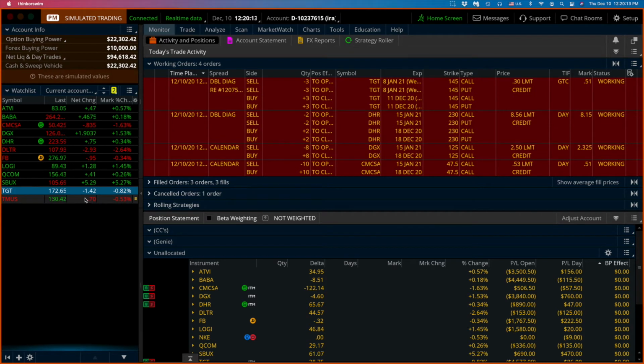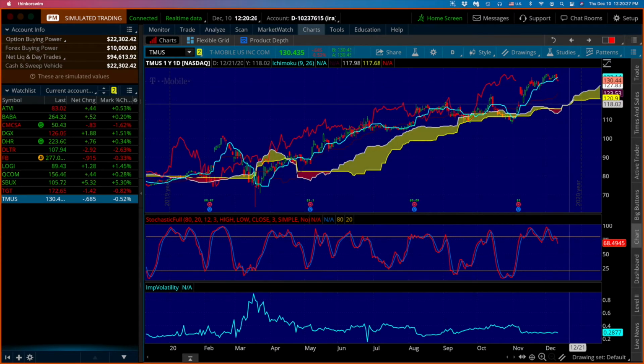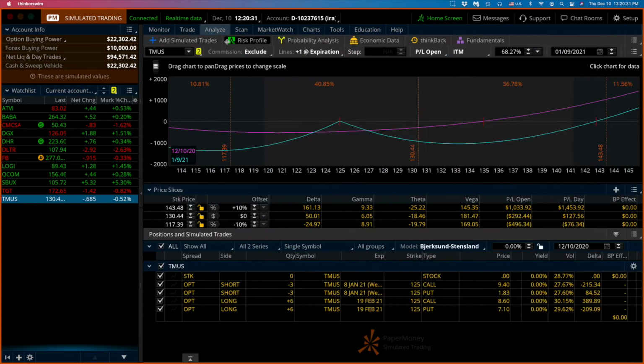Let's move on to T-Mobile. Okay, that looks like it's pointing downwards. It's way above the Ichimoku cloud, so it might tend to come to touch it again. The stochastic is certainly pointing in that direction. And here again, January 8th, February, no need to change anything. And it's not above the smiley face, so I'm not going to change that. Okay, let's go back to TJT.